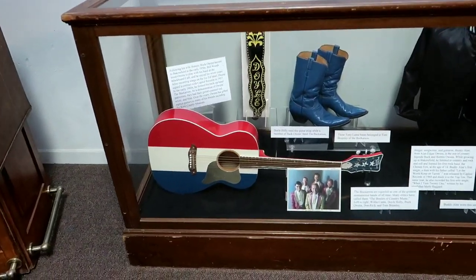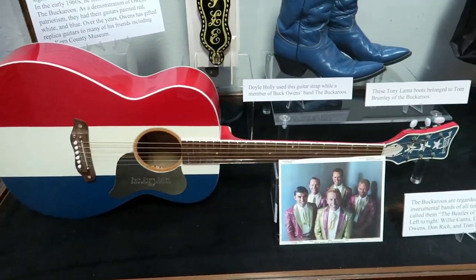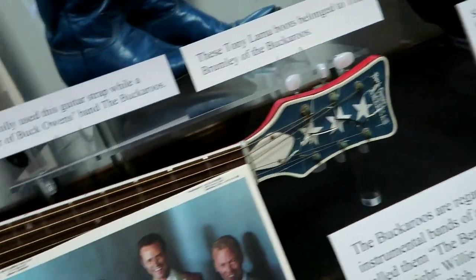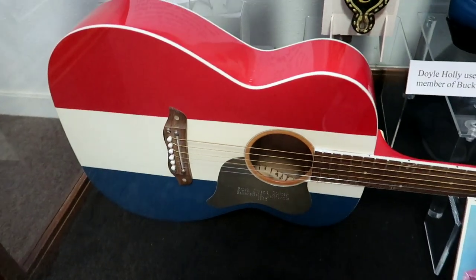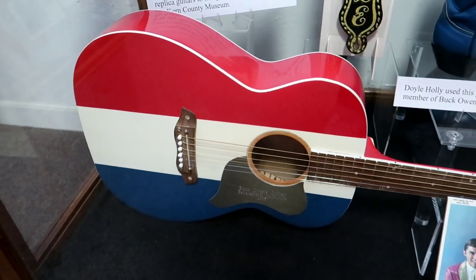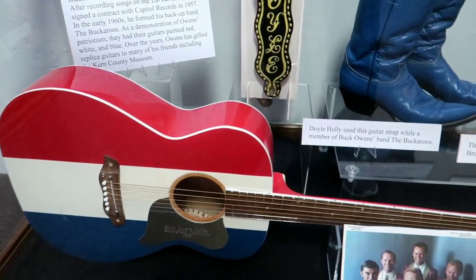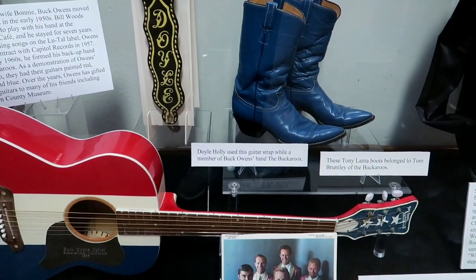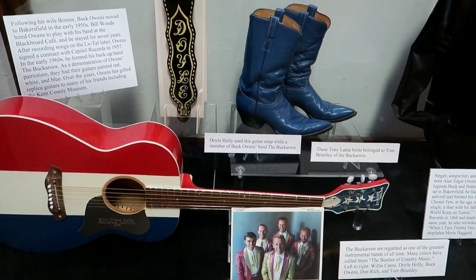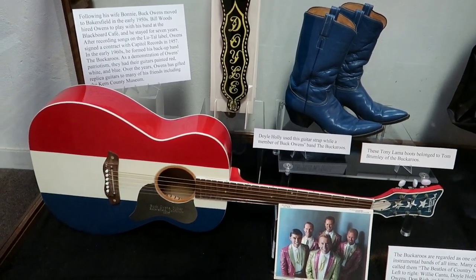Now this case is great because you can see right there, they've got one of those classic Buckaroo Buck Owens guitars, the American classic. You can see right there, even on the head, it says the American. And the little note here says, following his wife Bonnie, Buck Owens moved to Bakersfield in the early 50s. Bill Woods hired Owens to play with his band at the Blackboard Cafe, and he stayed for 7 years. After recording songs on the Lou Tall label, Owens signed a contract with Capitol Records in 1957. He formed his backup band, the Buckaroos. And then it says, as a demonstration of Owens' patriotism, he had their guitars painted red, white, and blue.